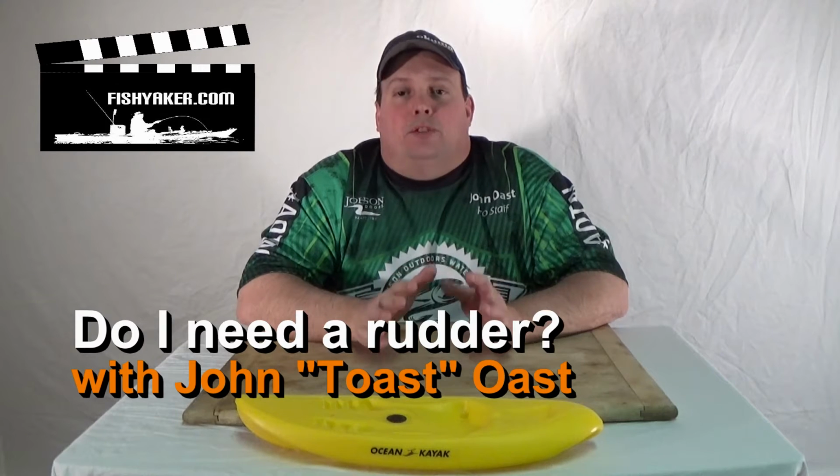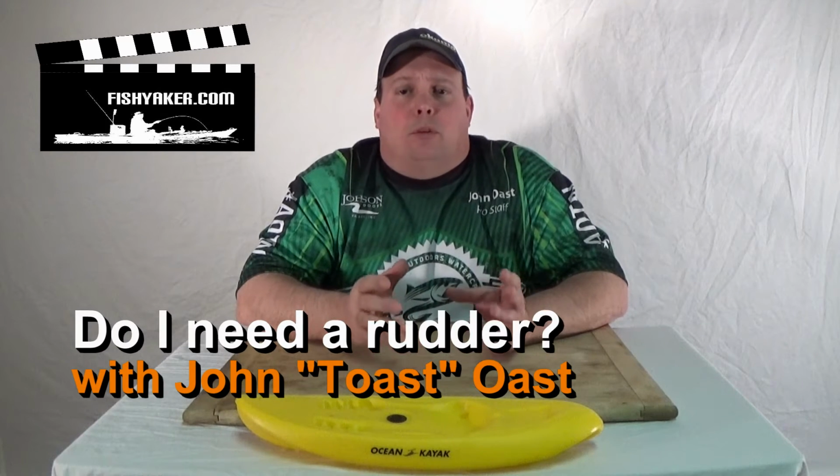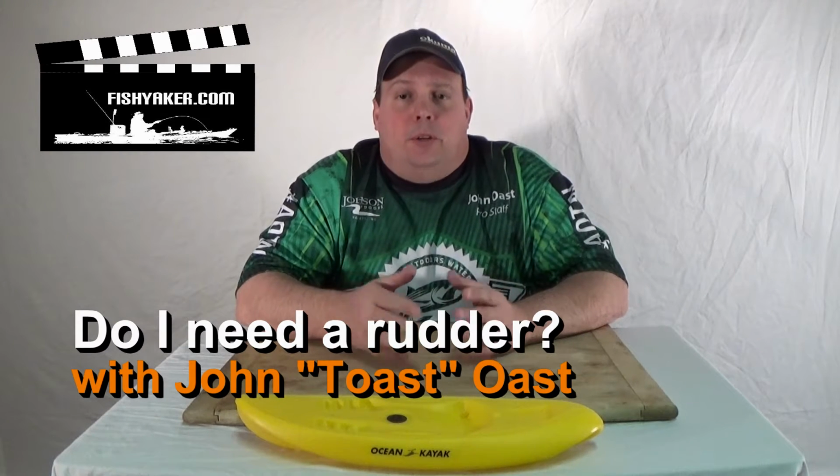I get a lot of questions from people asking if they should have a rudder on their kayak when they fish. Well, you've got to keep a few things in mind. A rudder is going to add at least a couple hundred dollars to the value of your kayak and also add a good amount of weight. And if you're looking at a shorter kayak that might have less of a keel line, it might turn quite well even without a rudder.